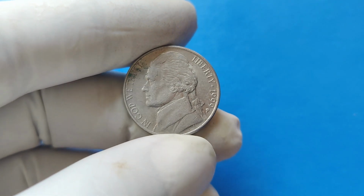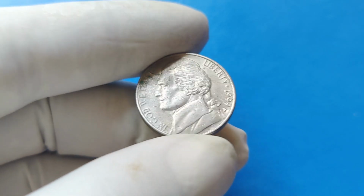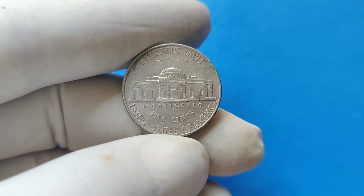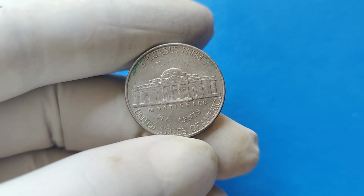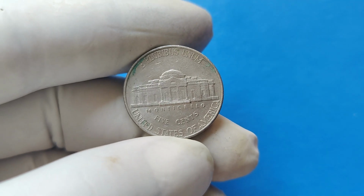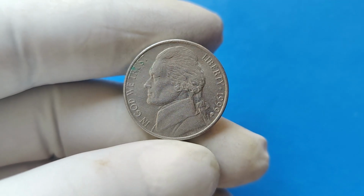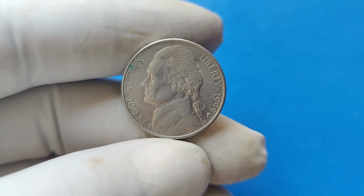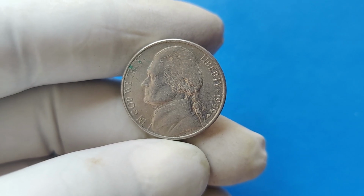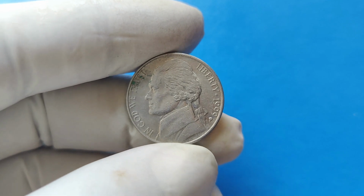The next time you're going through your change or sorting through an old coin jar, keep an eye out for the 1999 Jefferson nickel. While most will simply be a piece of everyday currency, a few could be valuable gems hiding in plain sight. Whether you're a casual hobbyist or a serious coin collector, understanding the history and market of coins like this helps you appreciate just how much history and potential value can be found in a small 5-cent piece.